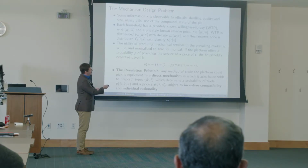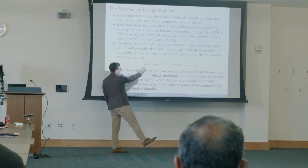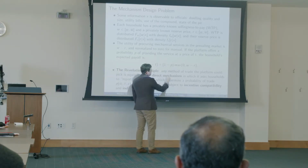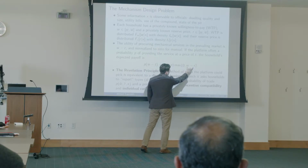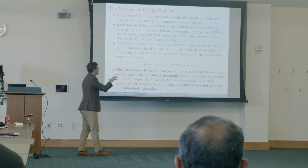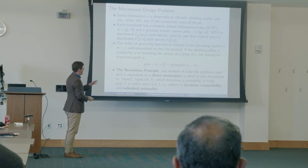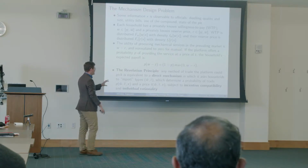So this leads to, if we offer them a probability P of getting a desludging from us at a price of T, with some probability they can get it from us, W minus T, and with some probability they're off on their own and they get the max of 0 and W minus R. So that's how we're modeling their utility. We're normalizing the utility of manual to 0.